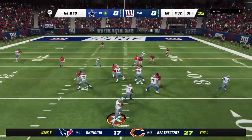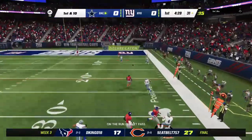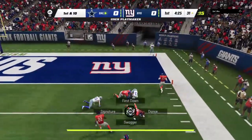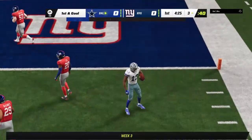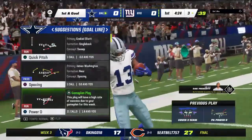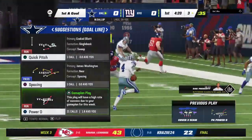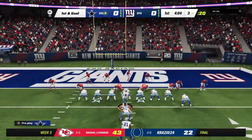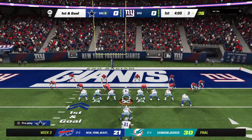Play fake. Here's Prescott. Sliding out of the pocket. He's got his man. It's Gallup. And they will eventually get him down, but he's inside the 5 all the way to the 3. A really good pickup of 28 yards. A lot of precision being shown on this opening drive. They've been methodical. They've been crisp. And as a reward, they're going to be set up with an early 1st and goal.